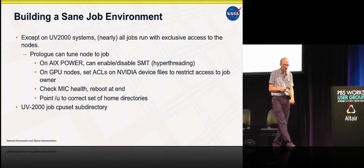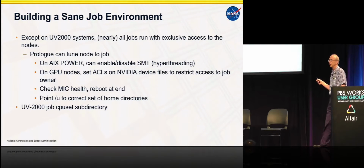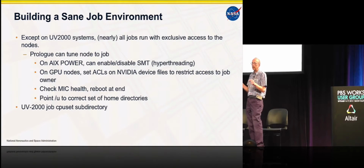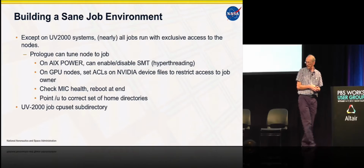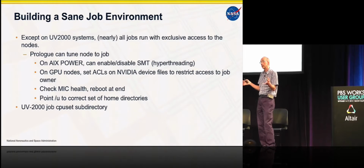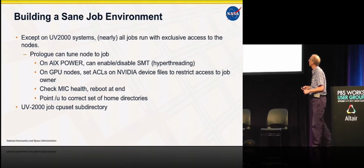So on our GPU nodes, for security reasons, we set ACLs on the NVIDIA special device files so that only the ID running on the node has access to the NVIDIA device. On our mic nodes, the prologue goes out and checks to make sure the mics are actually running, just sort of make sure they're there.